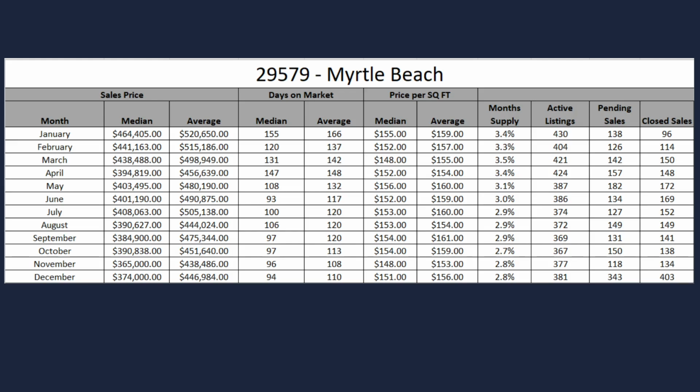29579 is the Carolina Forest area. Same thing. They're down. This is the only one in Myrtle Beach that is actually down from January. 520,650 to 446,984. Average days on market, there's less on average. Doesn't take as long. Not too bad. Lost $3 for the average price per square foot. Less time to sell, 2.8, because we have less inventory. Not much though, but see, 430 to 381.